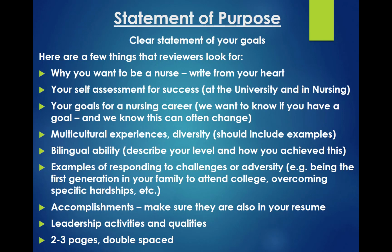So accomplishments, shine. So shine all you can. So if there's something you want the reviewer to know that maybe you typed on the resume, but you want them to know, write it, okay? So write about it. Leadership, it counts. Everything outside of the classroom counts. It can be sports, it can be clubs, anything counts, okay?